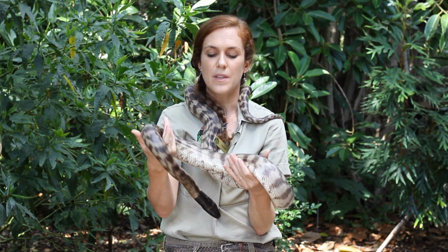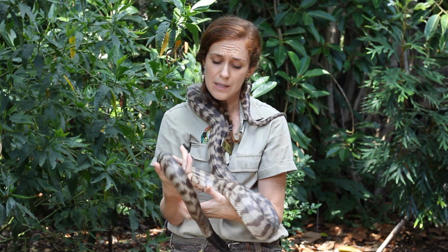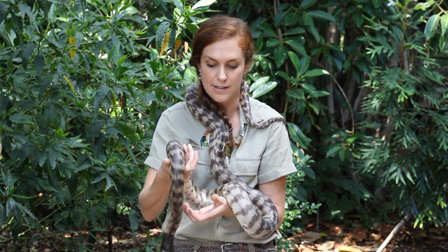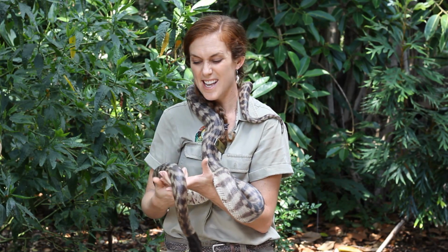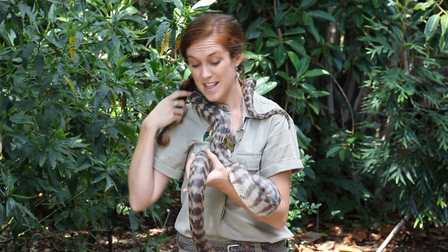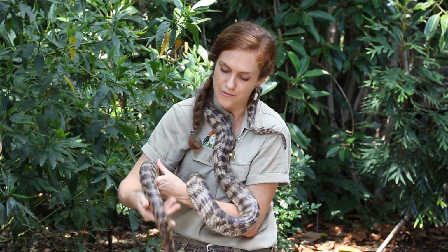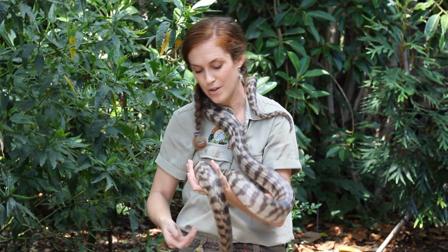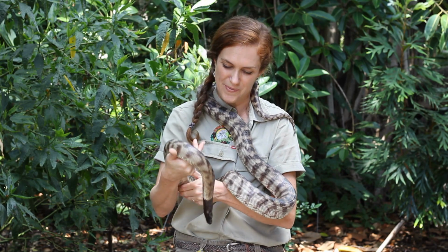Now, he would eat something like a little mouse or a rat, but this species of snake actually specializes in eating other reptiles. So things like lizards and even other snakes. They can even eat venomous snakes, and they have an immunity to a lot of the snake venom of other venomous snakes that might be found around where they live, which is super duper cool.